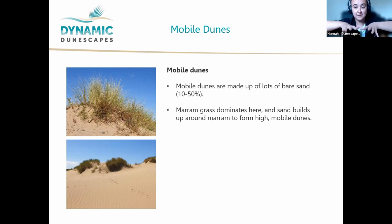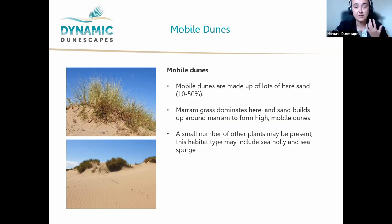You'll see how that stabilization can lead to a succession and a more diverse plant community forming as we move inland. At the moment, the plant community may not be so diverse, and you'll see it change as we go inland. Here you might find things like sea holly or sea spurge.